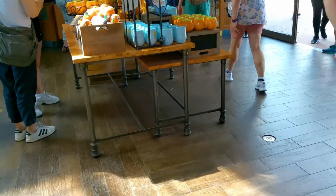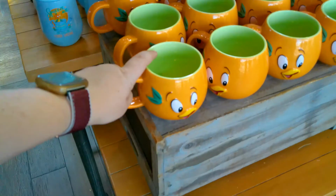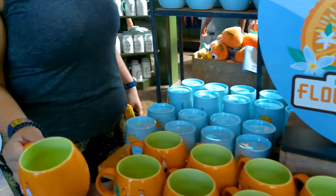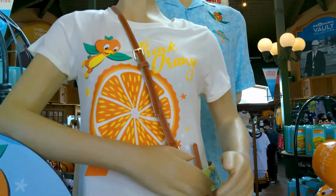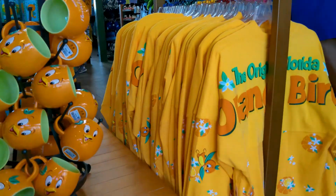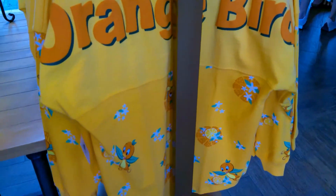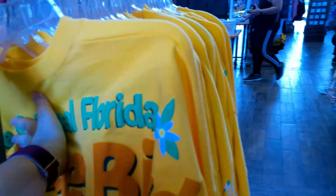Then we come over here to the Orange Bird collection, which has these adorable little mugs. They have these salt and pepper shakers on the back. What does it say? Flower and Garden. They have the Think Orange shirts, and they also have a colored one. They have the wonderful spirit jersey, the Orange Bird Florida, or the original Florida Orange. And then this is what the front of it looks like. It has a giant Orange Bird on it. I really like that one too. I think it's super cute.